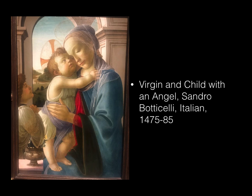After he passed away, Sandro Botticelli was forgotten, and it was not until the 19th century that he started to become a popular artist. He's especially famous, like I said before, for his depictions of pagan themes as well. Here we can see the Virgin and the Child hugging each other, loving. This image may trigger feelings of love, maternal bonding and maternal nurturing. I think this is a very empathic image that can definitely trigger these feelings in the viewer, and a very pleasant feeling as well.